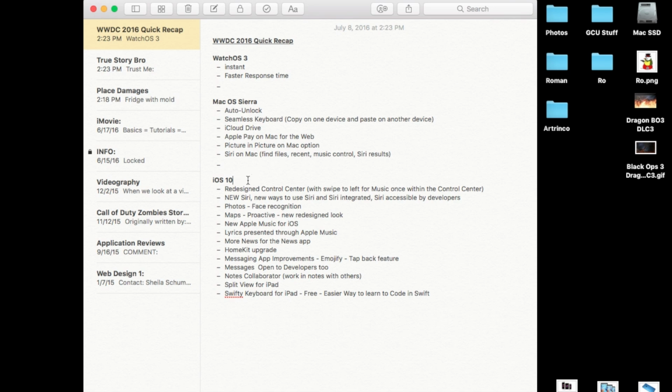Now let's go into iOS 10, which is for your iPhone and iPad and iOS devices. They redesigned the Control Center completely. It's really cool. Honestly, it looks really slick. If I could show you guys right now, I would, but I currently don't have my iPhone hooked up. But you can swipe left and right on your Control Center, get into your music or to your standard Control Center options.